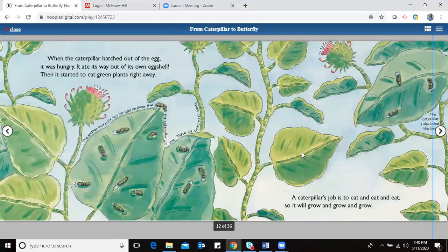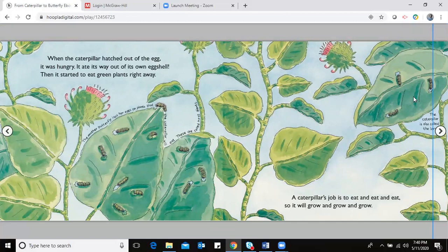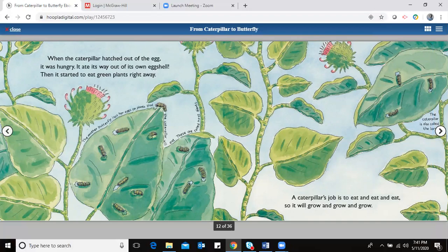When the caterpillar hatched out of the egg, it was hungry. It ate its way out of its own eggshell. Then it started to eat green plants right away. The mother butterfly lays her eggs on plants that the caterpillar will eat. These are called host plants. So mama butterflies knew exactly what they were doing when they laid them on the leaves. A caterpillar's job is to eat and eat and eat so it will grow and grow and grow. The caterpillar is also called the larva. That'll be important, the larva. Say larva.